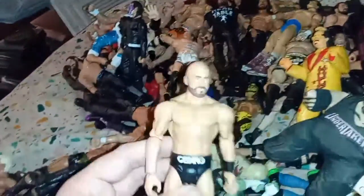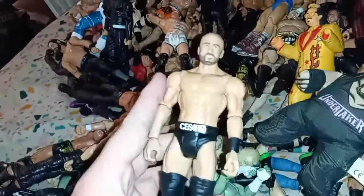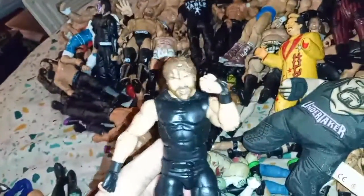It came with Cesaro. Yep, I have a Cesaro. I forgot what his actual AEW name is. All I remember is that it's his real name. Here's that Dean Ambrose I was talking about. The reason I don't use the smash talk, trash talk, or whatever it's called, it's 'cause I got this.